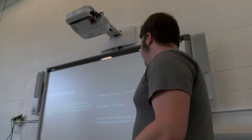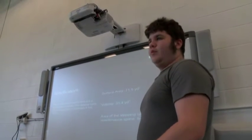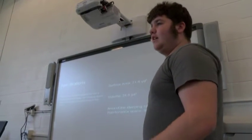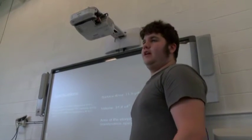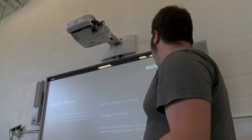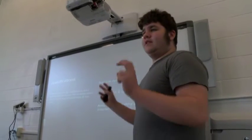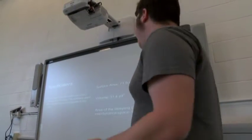Okay, so the specifications: it offers 2 rooms with a divider sheet down the middle. One room, to the left side or the right side depending on which way you're looking at it, has a sleeping area big enough for 4 people to sleep comfortably, 2 wide and then 2 long. It also has an area on the other side for self-maintenance or just getting ready in the morning, putting on makeup, cooking. I don't know.